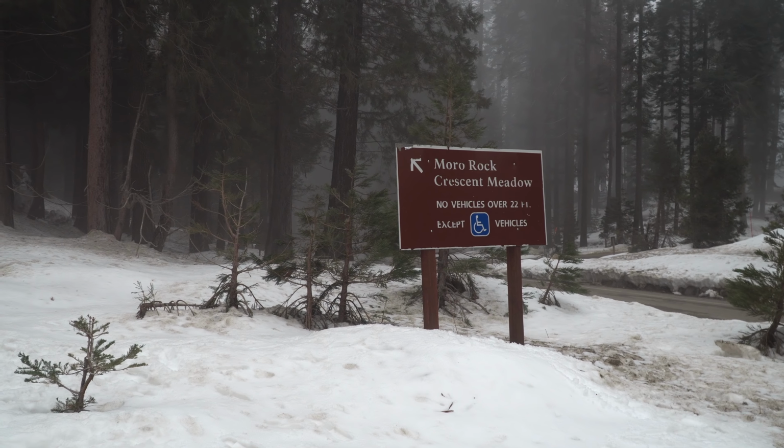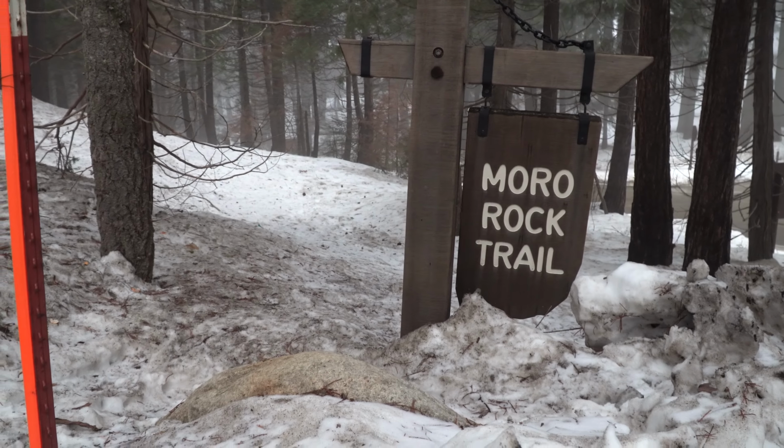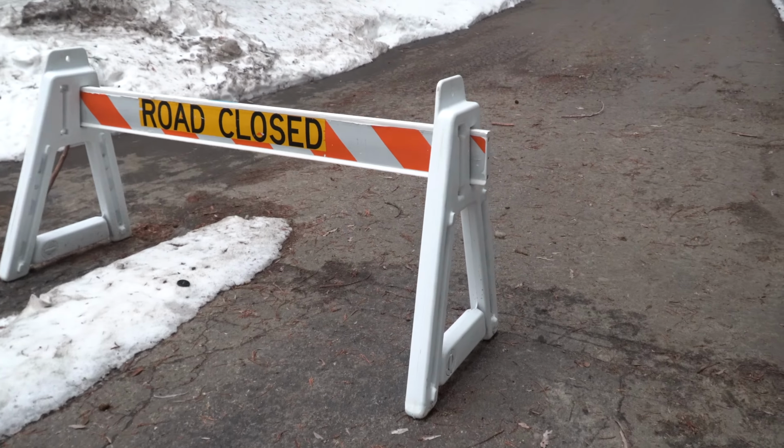Gonna hike to Moro Rock, or try to at least. Moro Rock Trail, roads closed. But we're going for it.